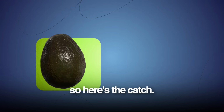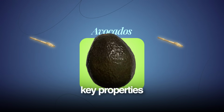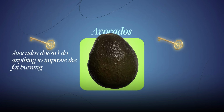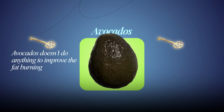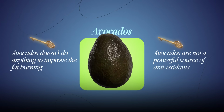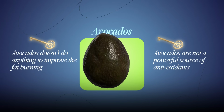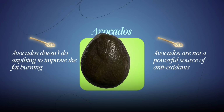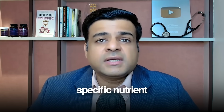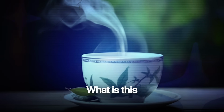So here's the catch. Avocados are missing 2 key properties. One of the key properties is that avocados don't do anything to improve the fat burning or fat oxidation in your body. Plus avocados are not a powerful source of antioxidants. That means they do not help your body in significantly reducing inflammation inside your cells. So this is where we need to help avocado with this specific key nutrient which has both of these properties. What is this key nutrient?